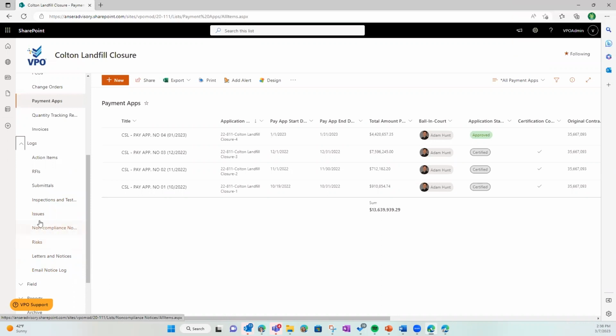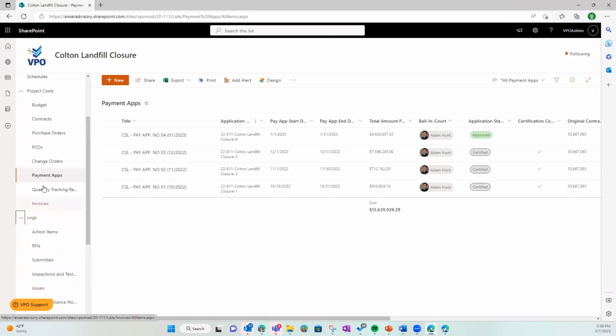Laura, I'd like to just jump in real quickly while you're on pay apps. I was going to talk about this overall. Even within our company, each office does things slightly different. One example of that is our tracking of quantities and how it relates to a payment application. On Adam's projects, we are paying on a percentage basis for some items, but we're not tracking quantities in the daily reports like some of our other offices do. So we worked with VPO to customize the payment application process to match the needs of each individual office.